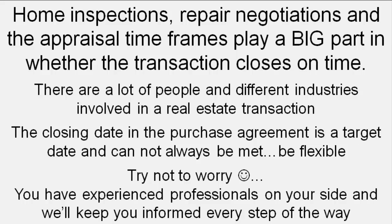So please keep an open mind and remember that there are a lot of different people and a lot of different industries involved in a real estate transaction, and many things beyond anyone's control that can add more time. So it's extremely important to understand up front that the closing date specified in your purchase agreement is a target and is not set in stone, so it's important to be flexible.